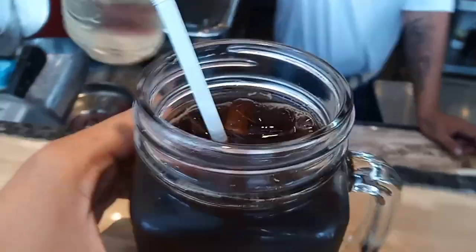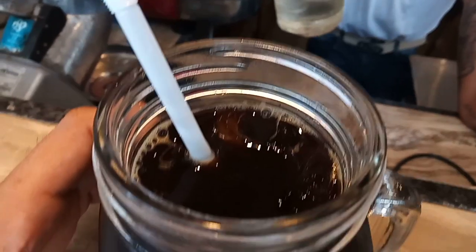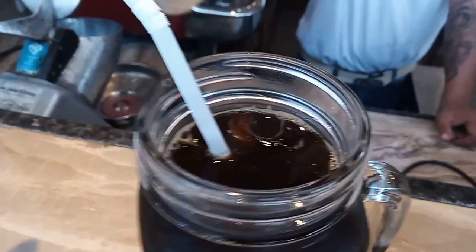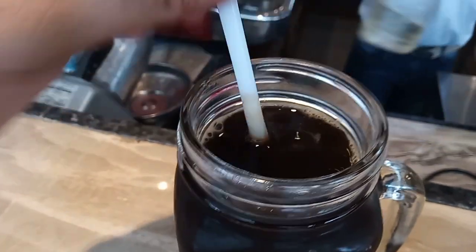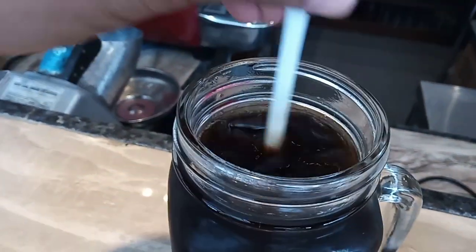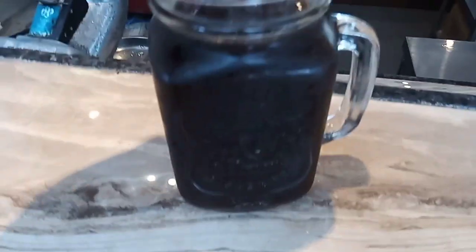Nice. And we add sugar syrup. Yes, because I'm sure it's kind of bitter, that one, because it's espresso shots. So it's now here.